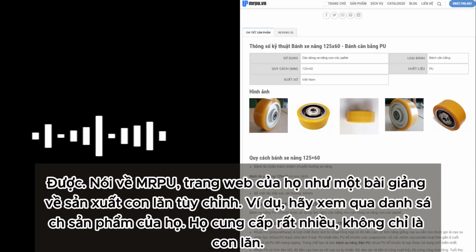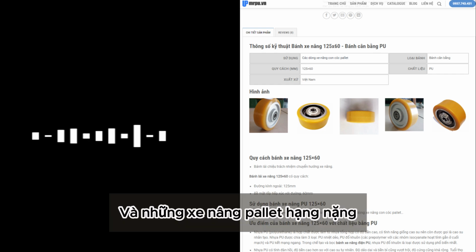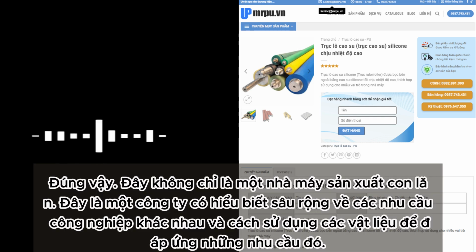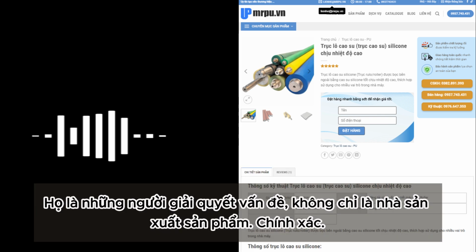Speaking of mrpu, their website is like a masterclass in custom roller manufacturing. For example, take their product list. They offer a whole range of products beyond just rollers, like wheels for forklifts, and those heavy-duty pallet jacks you see moving mountains of boxes in warehouses. This isn't just a roller factory. It's a company with a deep understanding of various industrial needs and how different materials can be used to meet those needs. They're problem solvers, not just product manufacturers.